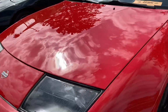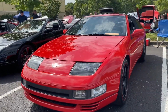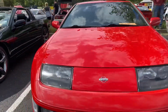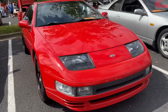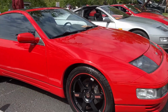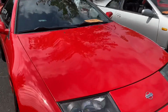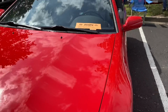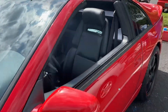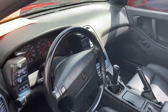This is one of the best colors on the Z, man. It's just something about a red sports car in general. But then you get it with the T-tops. Look at this thing, not molested at all. He put some wheels and tires on it, stuff you might want to do anyways, just to modernize it a little bit. But look at those T-top windows. And just clean. Love the leather option. Once again, this thing was very well taken care of.